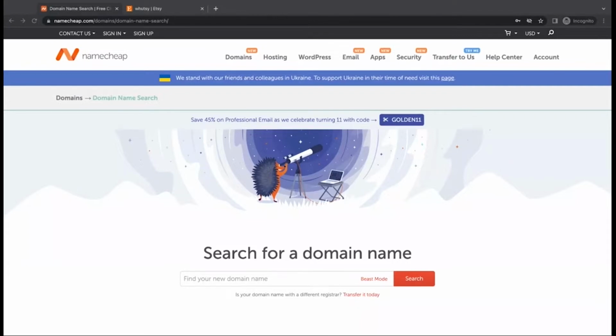If you're deciding that you want to someday grow your Etsy shop beyond Etsy, which I always recommend thinking about as an option in the future, this is one of those steps to get you there. And to help set you apart really from a lot of other Etsy shops.